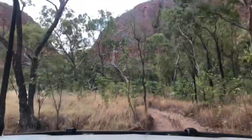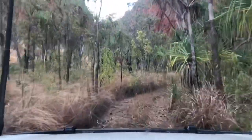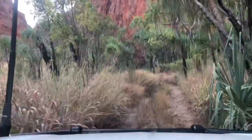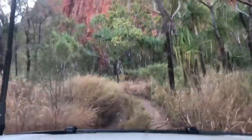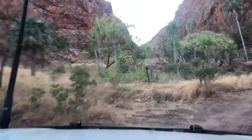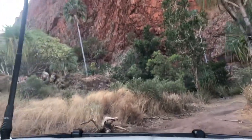Yep, see that lush tropical looking greenery that's just come out of nowhere? That's how you know you're coming pretty close to a water source. Just about there, and look, as luck would have it, we're the first people here. No one else in sight, the spot's all to ourselves.